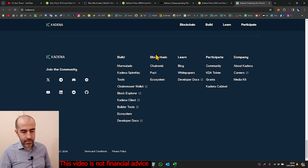So there's this blockchain category. You can see the Pact language, ecosystem again and Chainweb. If you want to learn, you can go to blog, whitepapers, or documentation. This project has a proper documentation. If you want to participate, you can go to the community page.